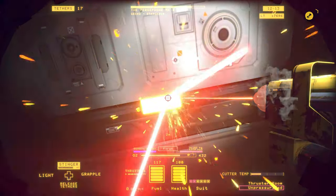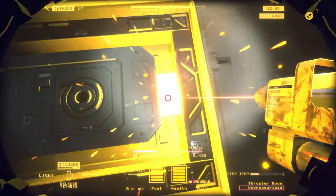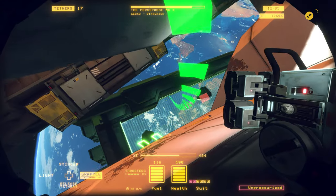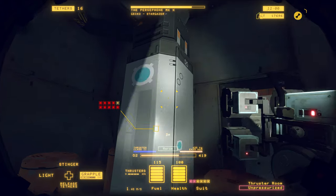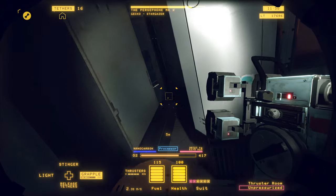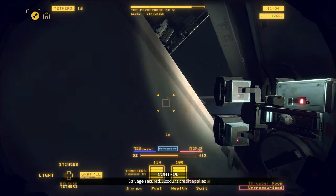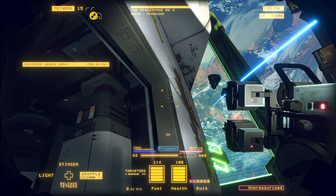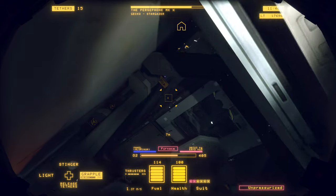Oh, careful. Those reflected beams will cause damage to the subcomponents of the ship, and that is how bad things happen. We don't want another incident like what happened on the flight station. Okay, the engines should also be coming loose, as we did use the utility key to flush the reactor fuel from the lines. Salvage secured. Account credit applied. Alright, we'll get the sensor arrays down there, and that'll complete that work order.